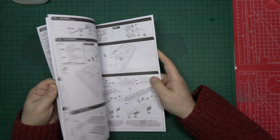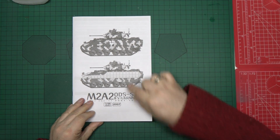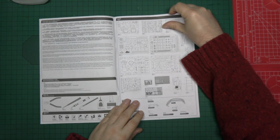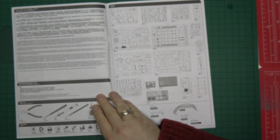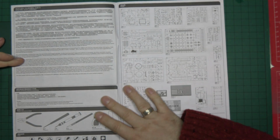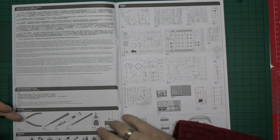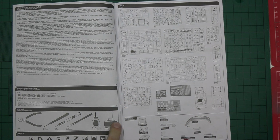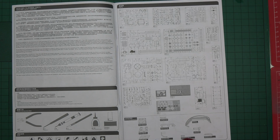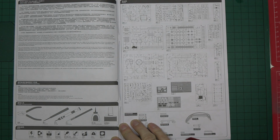And what we've got is black and white throughout, quite nicely presented actually. We've got the 2 different variants we can make on the front, and then as we open it up, I'm just going to zoom you in a little bit. As we open it up, we've got the potted history, some caution information, then we've got some recommended tools, and then we've got our icon key. So always worth getting familiar with that when you're dealing with a manufacturer you've not dealt with before.